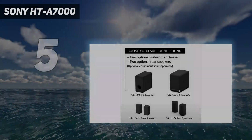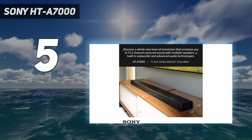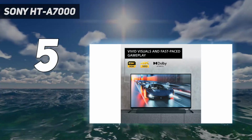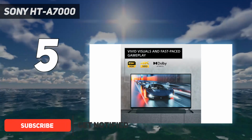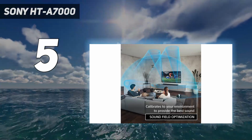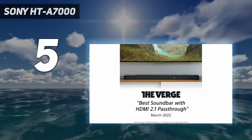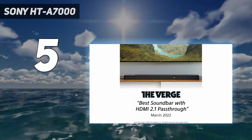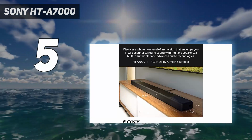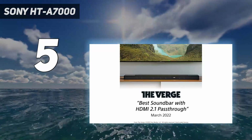Sony HTA-7000. You might be wondering how there can be a best soundbar for gaming? Well, it comes down to usability with extra devices. If you're a gamer and find yourself with both the PS5 and Xbox Series X, on a large number of TVs you will often find you only have two HDMI 2.1 ports. One of these will be dedicated to eARC, the HDMI audio channel, leaving you with just one HDMI port for both consoles if you want the full 4K 120Hz experience.